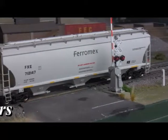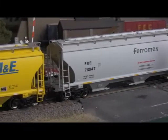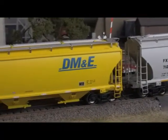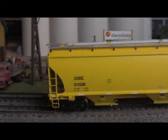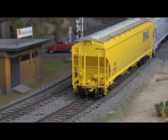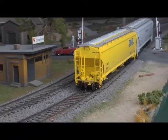Typically used for hauling bulk agricultural commodities such as rice or corn, these aluminum-bodied cars are fixtures on the unit trains that crisscross the Midwest, hauling the bounty of America's grain belt to coastal ports for export to a hungry world.